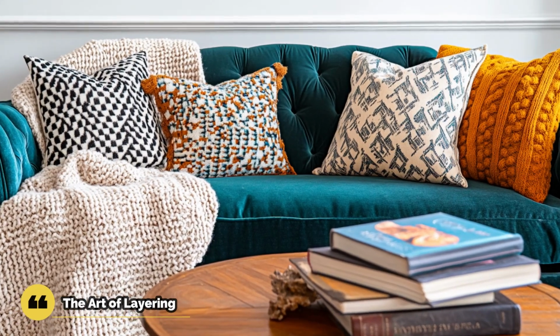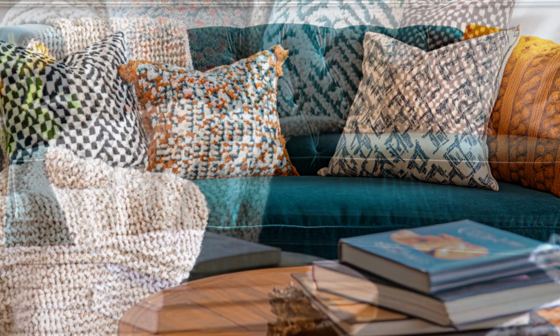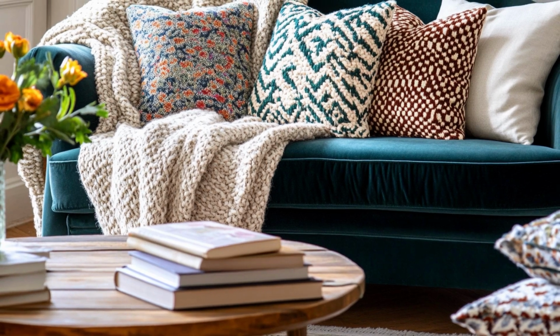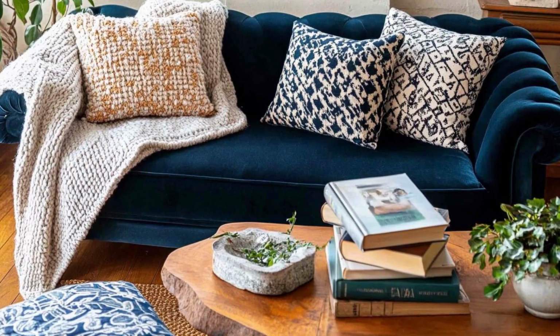The art of layering. Layering is at the heart of Bunny Williams' design approach. It's what gives her interiors their sense of depth and complexity. To achieve this look, start with a strong foundation, your furniture arrangement and key pieces. Then, build upon that foundation with layers of accessories, textiles, and artwork.